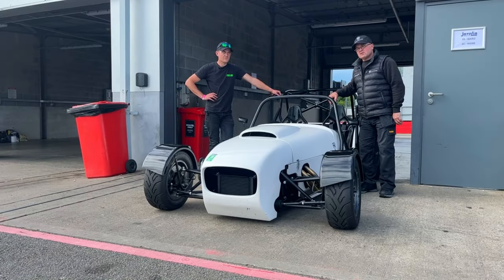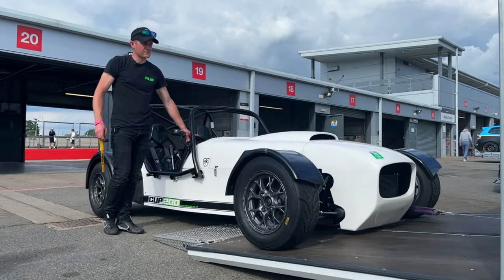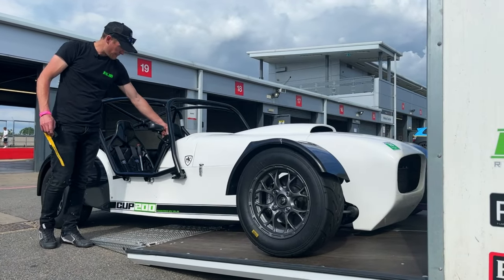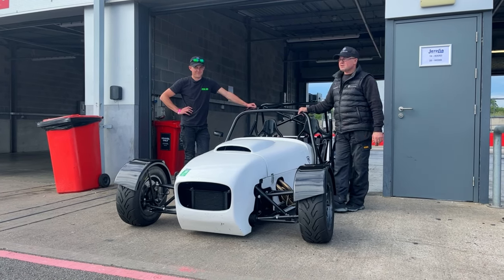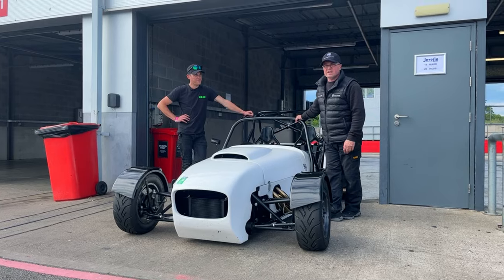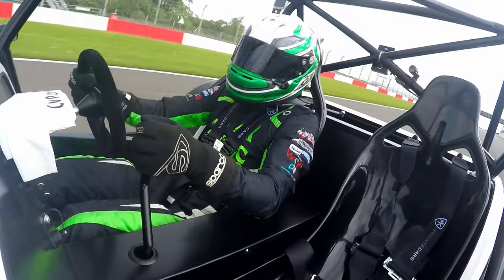Here we are, guys. Donnington Park, close of the day. We were still with the Cup 200 car. Well, I'm going to say it's been a successful day. It's successful in the sense that, yes, it's still here in one piece, but B, it's really had a kicking from this man, the talented Mr. Driver here, Mr. Webb. So, Mr. Webb, how did it go today?